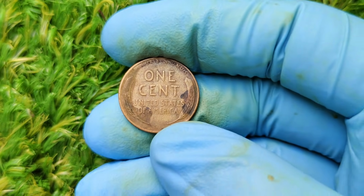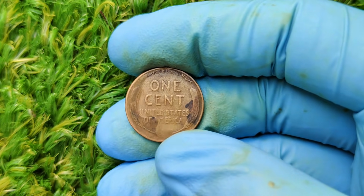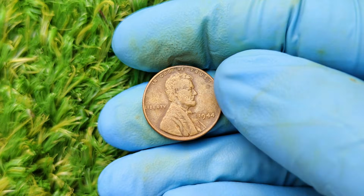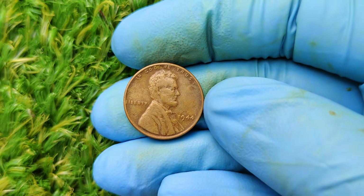To appreciate the significance of the 1944 wheat penny, we need to step back in time to the early 1940s, a period defined by hardship, sacrifice, and global conflict.